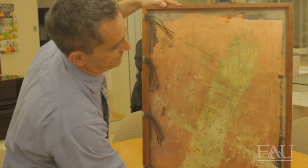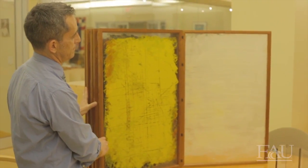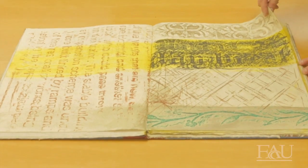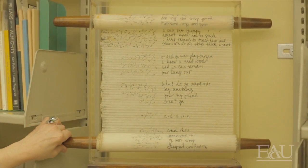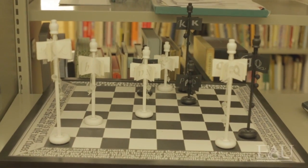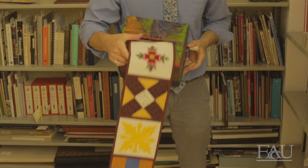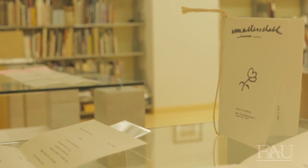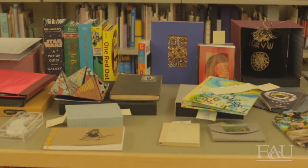The Jaffe collection was given to FAU in 1998. The original gift was 2,800 books. We're now up to 12,000. So we needed space. We've changed the mission to a large extent. Much more hands-on, much more exhibitory, much more museum quality than collection quality. And I think that's what you get when you come in. It's more of a feeling of a museum and lecture hall than it is a book collection.